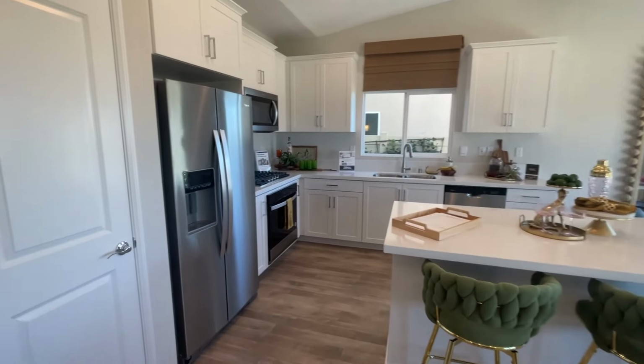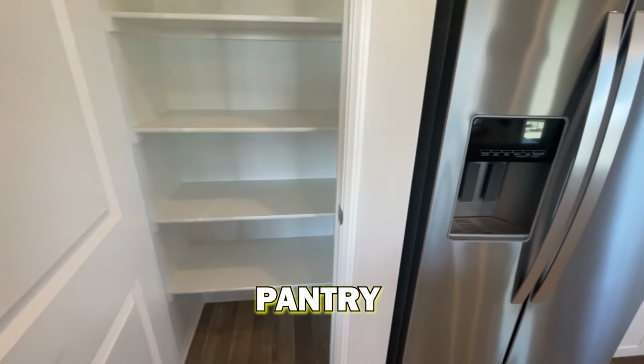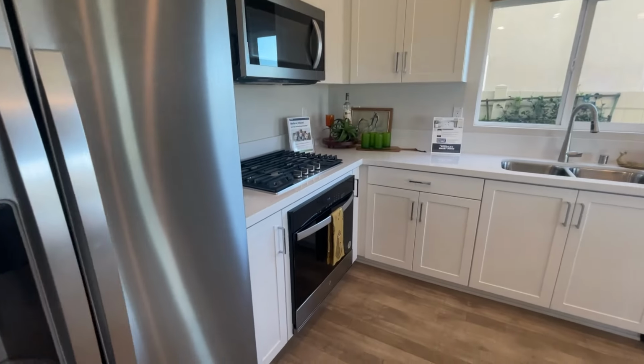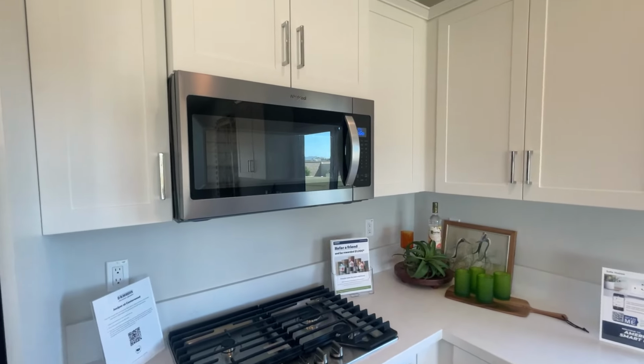All right, well, we'll head on over here to the kitchen. All right, so we're gonna have our pantry right here. Got your shelves and all that sort of stuff. We got some cabinets up top. All right, you're gonna have your oven, your stovetop, your microwave.